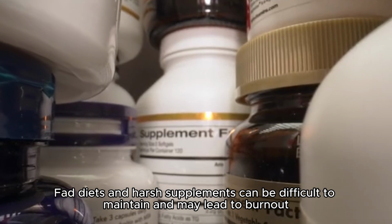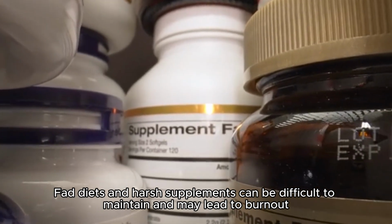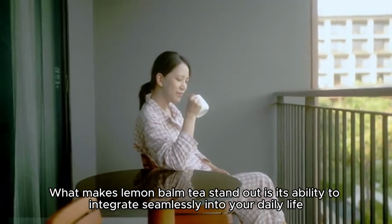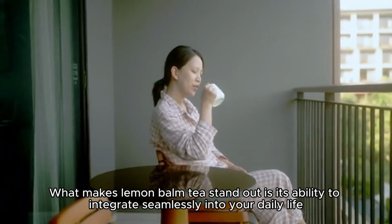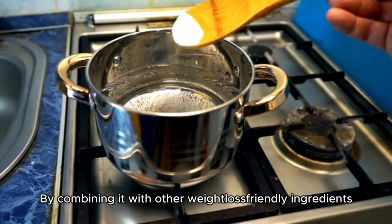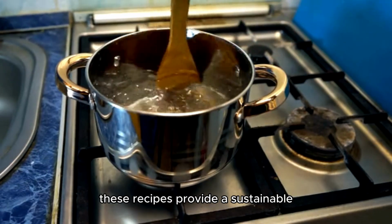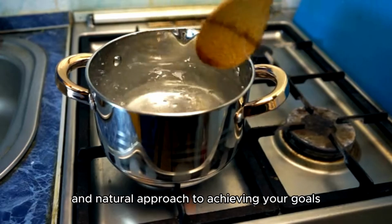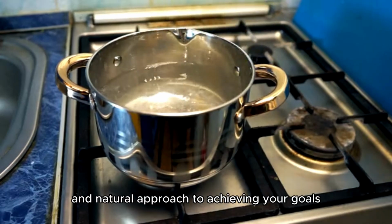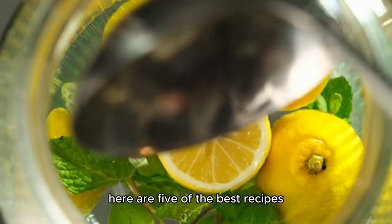Fad diets and harsh supplements can be difficult to maintain and may lead to burnout. What makes lemon balm tea stand out is its ability to integrate seamlessly into your daily life. By combining it with other weight loss-friendly ingredients, these recipes provide a sustainable, flavorful, and natural approach to achieving your goals. To get started, here are 5 of the best recipes.